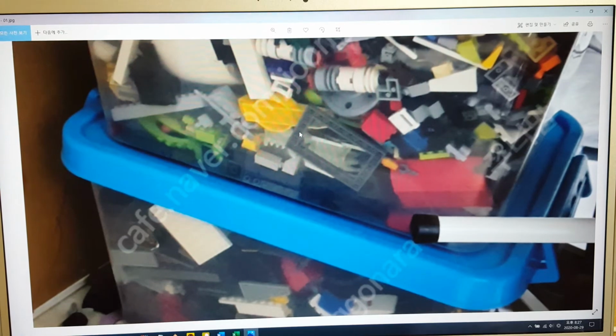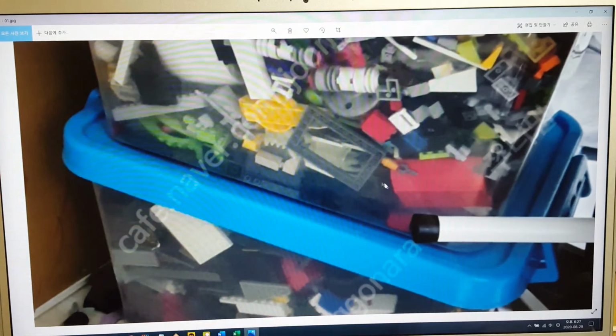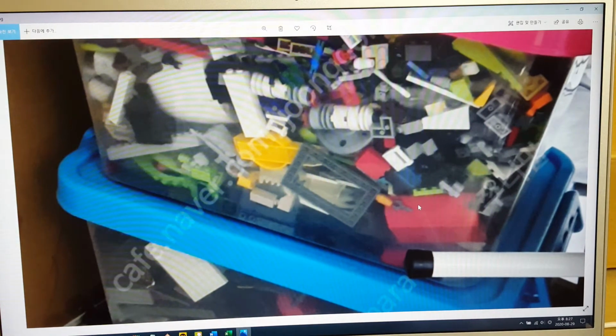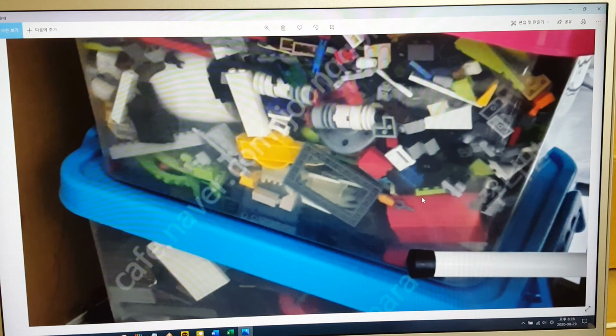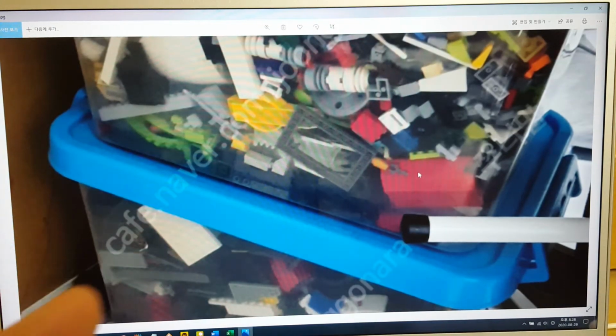Here's the dragon head piece from the Ninjago set, which I don't really need. And here is something I didn't really recognize at first, but on the second look, like a real serious person, I found out that this is some kind of boat hull, not exactly a boat hull, but a plane hull, the bottom piece with the red color. I remember exactly the number because I wanted it so much. The set number is 3. Okay, I forgot it. Okay, it's 3182.